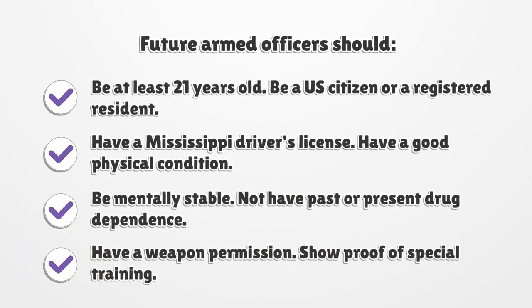Future armed officers should be at least 21 years old, be a U.S. citizen or a registered resident, have a Mississippi driver's license, have a good physical condition, be mentally stable, not have past or present drug dependence, have a weapon permission, and show proof of special training.